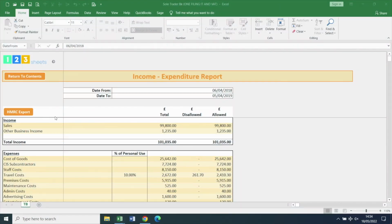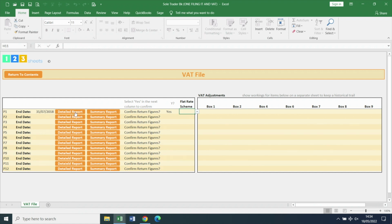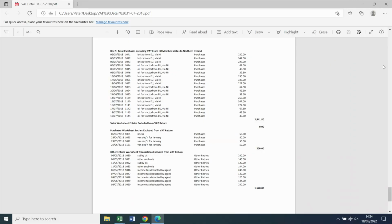In fact, if I just go back to that, it's just a different button. There's a detailed report, and then there's a summary report. Once you've said yes, it closes off and locks that data, and the detailed report shows what's included in every single box, and then down the bottom it shows you what's not been included on the VAT return. For example, if someone had accidentally said that a particular expense was outside the scope of VAT, it will flag that and say, are you sure this was right? Maybe there'll be some stuff down the bottom that's correct and shouldn't be included on the VAT return.